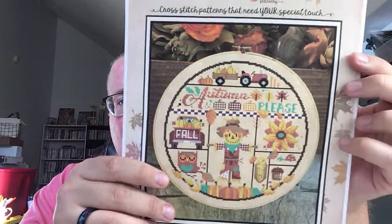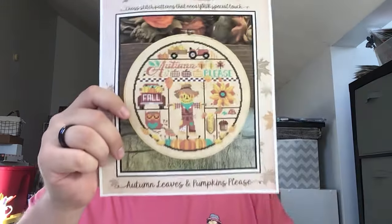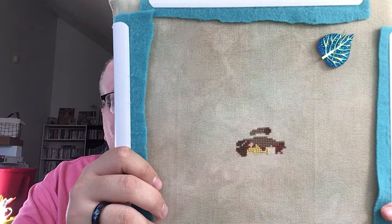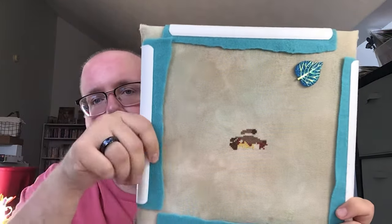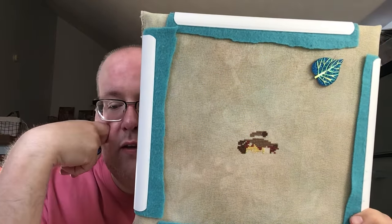And then this one, I just started today as part of the Semi-Sane Stitchers Start to Finish SAL. This is Autumn Please from Autumn Lane Stitchery. Cute little scarecrow. And I literally just started this morning, and then we went grocery shopping and stuff, so I had to stop, but this is my start. The fabric is Shadowbrook 28 count Lugana from Silk Weaver. And I'm using all the called for DMCs for it.